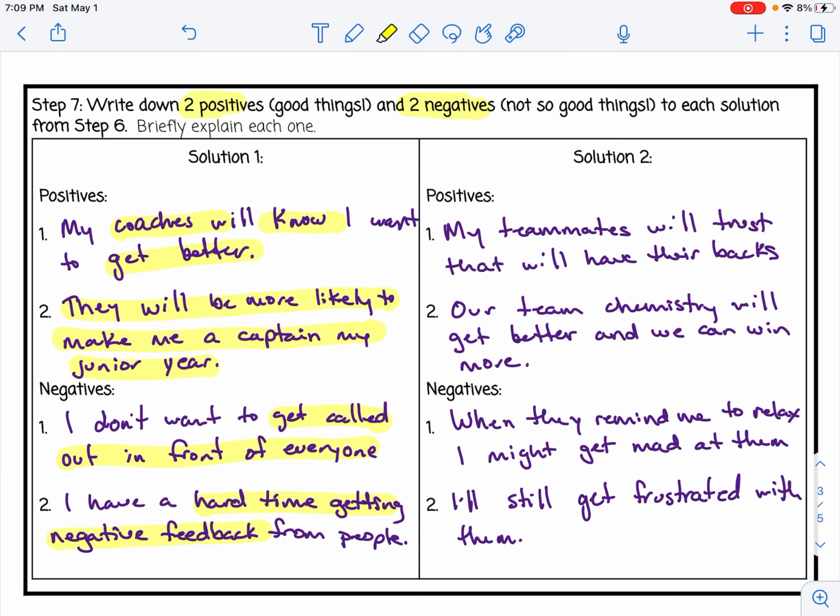Solution 2, which is getting my teammates involved. Well, if I do that, my teammates are going to know that I have their backs and they will trust me more. And actually, our team chemistry will get better and we will probably win more. A couple negatives to this one is when they remind me to relax, I might get mad at them. That's not a cool feeling for anybody. And also, I still might get frustrated with them because I have a hard time catching myself.